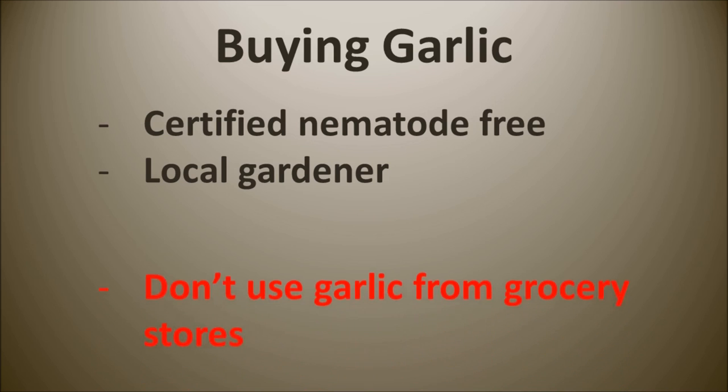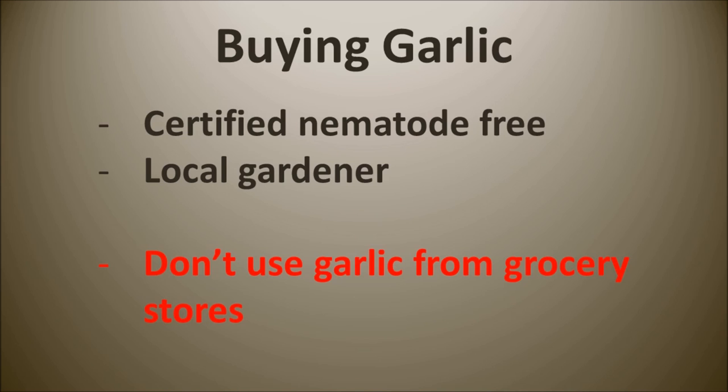Don't use garlic from a grocery store. It will grow and make garlic, but you don't know where it's been. They might look perfectly good, but you can't see a low infestation rate of nematodes. Don't take a chance.